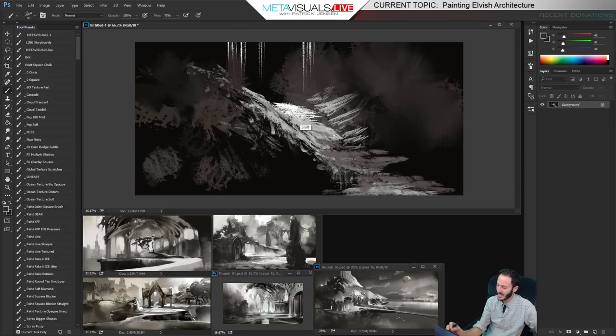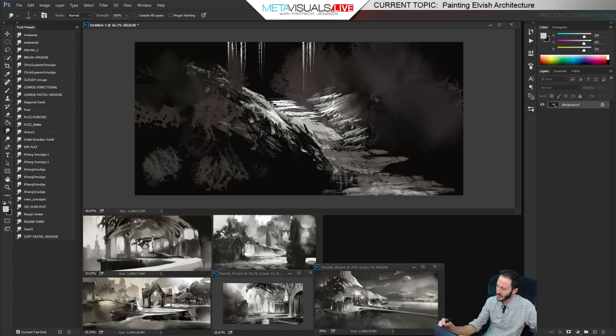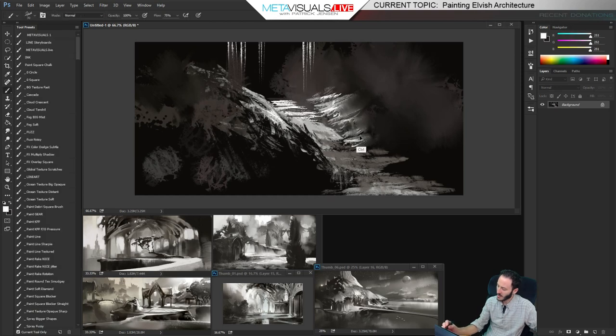So we got this kind of step up going on. And I'm liking this kind of idea that maybe there's just this kind of rock formation that's flanking the steps here. So we'll see what happens with this one. And then we'll try to add some spacey elements to it.